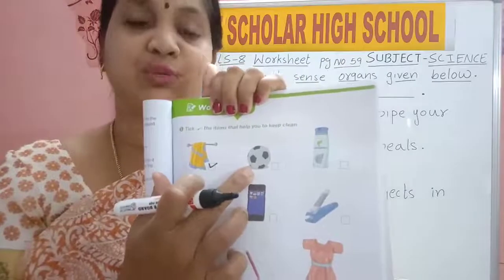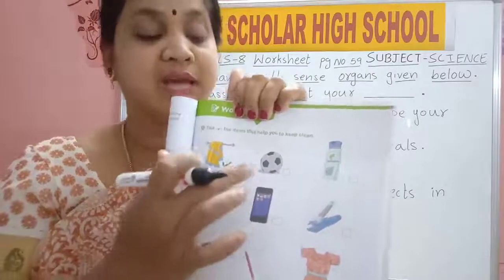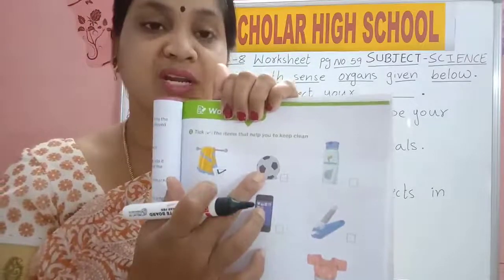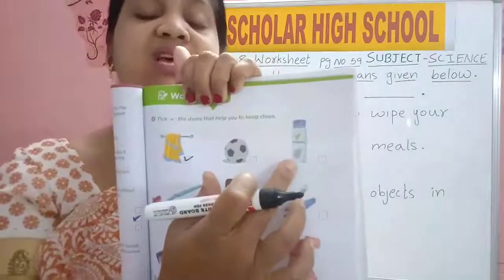What is this? Football. What will you do with this football? You will play. Does football help you to keep your body clean? No. So, don't tick football. Go to next one. What is this?